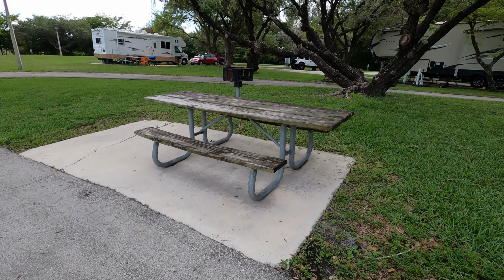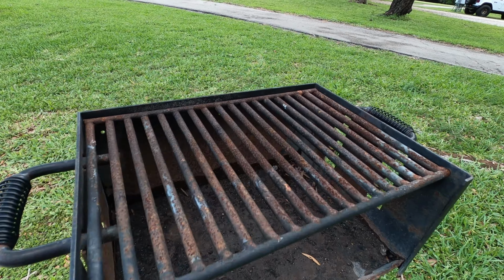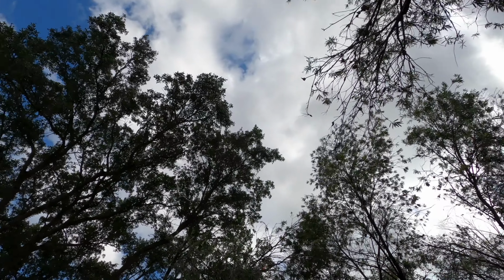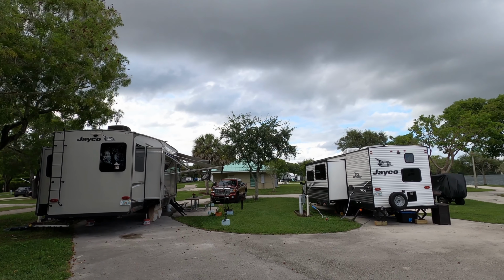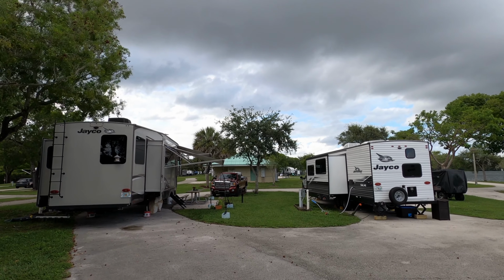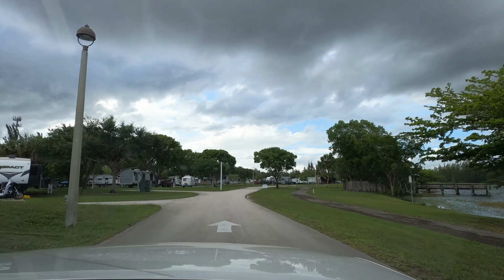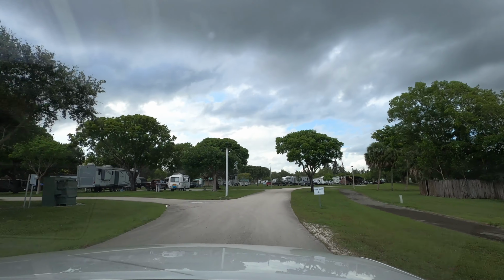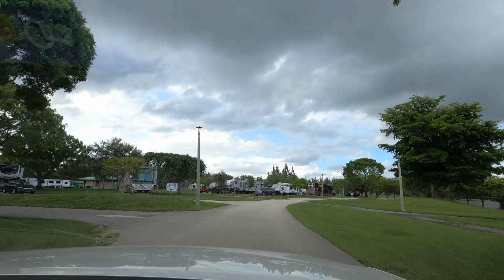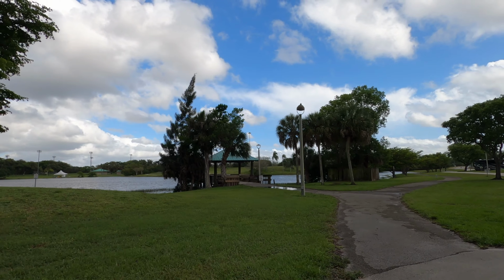Here they have wooden picnic tables and grills for barbecuing. And some sites have shaded trees. Others are a little more out in the open. I like that shot as a Jayco ambassador. Nice to see. All right, let's head through this park a little more. Looks like it might rain soon, but this will give you an idea of what it looks like when you drive through. Notice on the right-hand side, there is a walking trail, and there's also a pier where you can go fishing and just enjoy the lake.